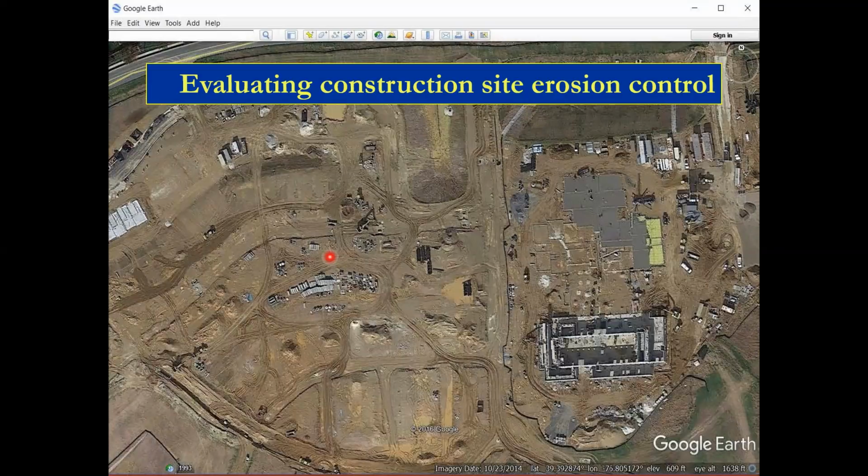On this site, you can see that road and building construction has clearly begun. Clearly, past earth moving has brought the site up to rough grade. Earth moving activity has probably ceased for a period of weeks to months. By now, all the exposed soils should have been protected with a cover of grass, straw mulch, or stone.